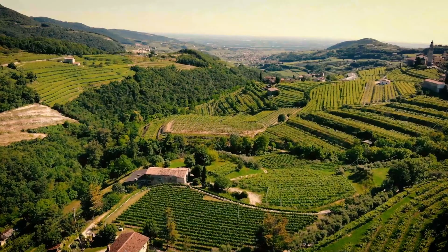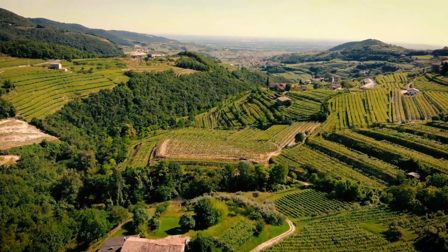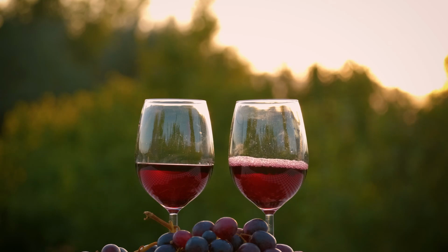So it's a cultural building experience for the town, for Italy itself, because they're honoring who they are in every region. The terroir is so different, so the grapes are so different. A lot of people really only drink what is there.